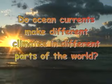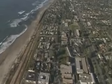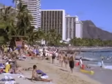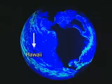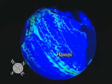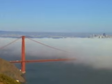Do ocean currents make different climates in different parts of the world? The cycling of water by ocean currents produces different climates in different parts of the world. One example of the effect of ocean surface currents on climate can be found in the Hawaiian Islands. Here the climate is cooler than usual for a tropical latitude. This is due to the cooling effect of the California Current, returning from the North Equatorial Current, which runs north from Asia.